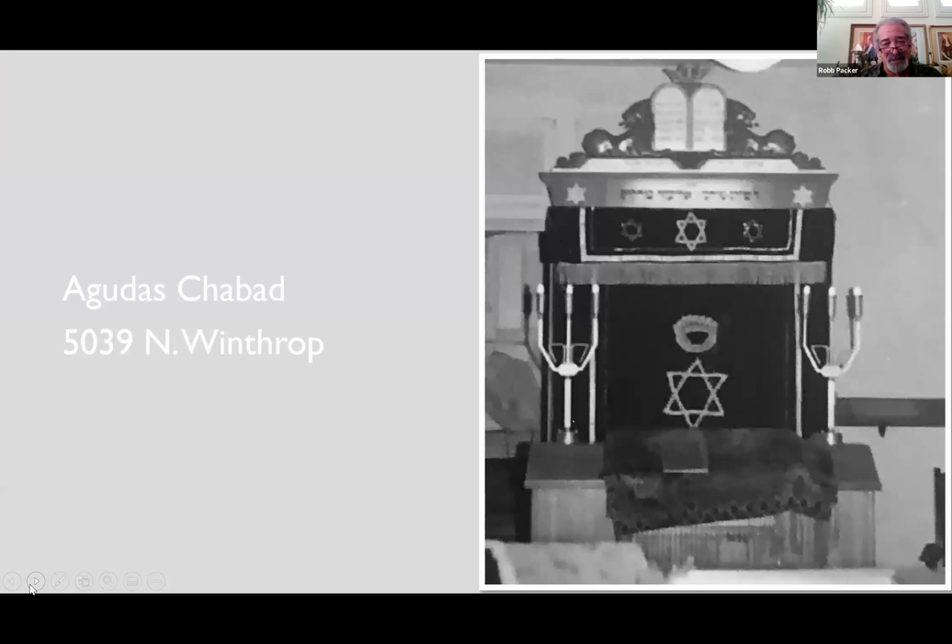Okay, Agudas Chabad. This is a shout out to everybody: if anyone has a picture of Agudas Chabad, this is on Winthrop Street, 5039 to 5041. It's a simple building, and I don't even know if it was a 1 flat, a 2 flat, a house. But the Aron Kodesh was built by my friend Mark Staffsy's grandfather. So we thank Mark for this wonderful image, which is the only known image of anything to do with Agudas Chabad. Next, please.